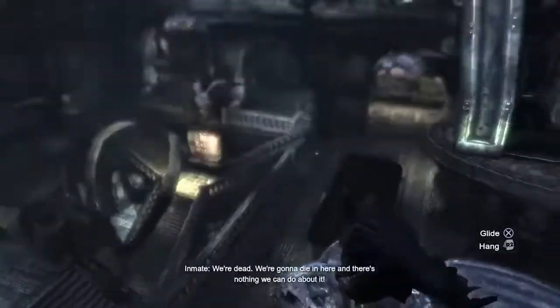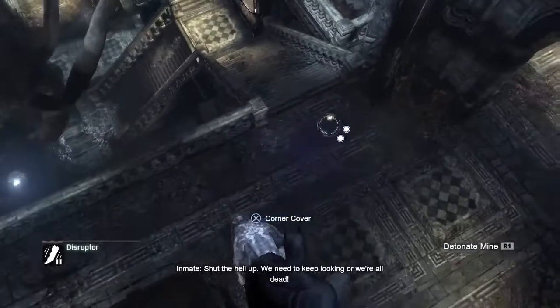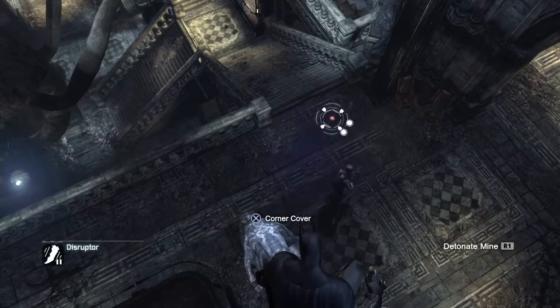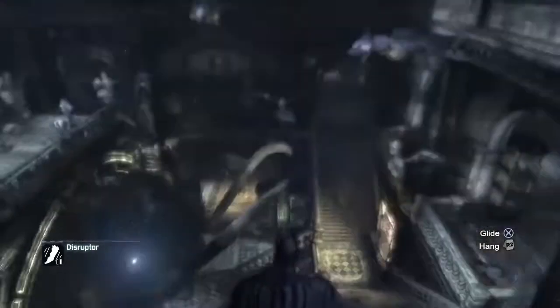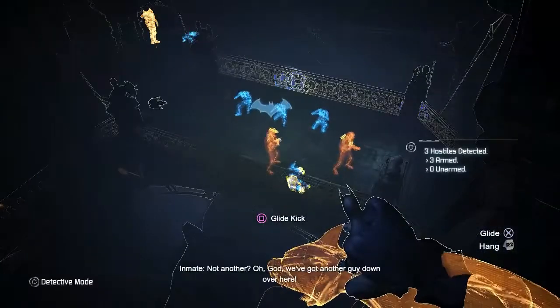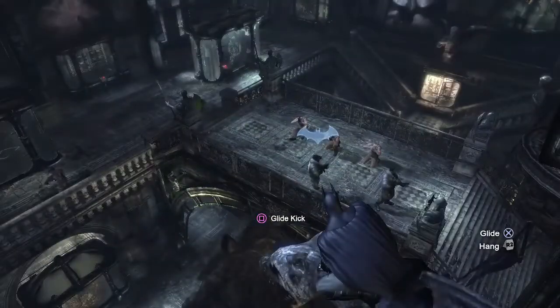Because another thing they introduced early are minions that can actually place down mines like these right here. Which is very handy for these padded enemies, because you can reprogram them? Yep. Again, the whole reprogramming thing is technically another gadget that you're not supposed to have this early.